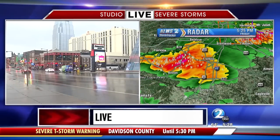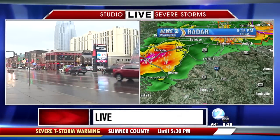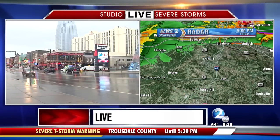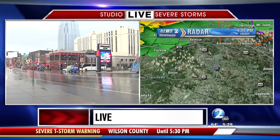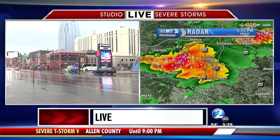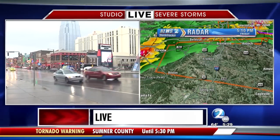You can see there, Jeff was talking about how downtown Nashville is no longer under the threat of severe weather, and we discussed this over the past couple of days that you want to kick off the weekend tonight. You give it an hour and everything's going to have cleared out of Nashville and you're good to go. Eastern counties maybe not as quickly, so we'll continue to monitor it for them as well.